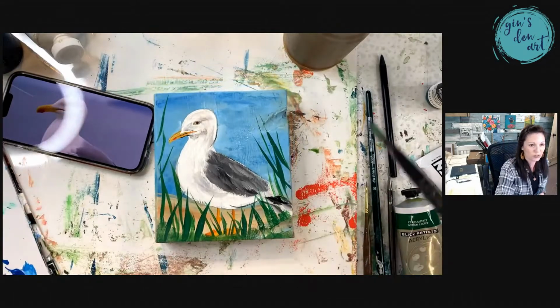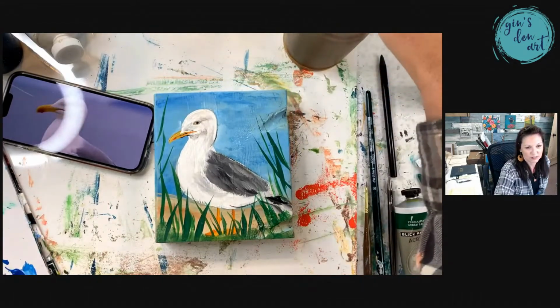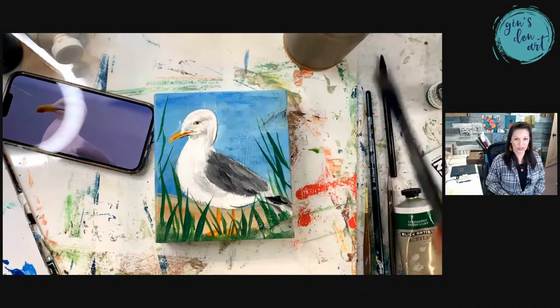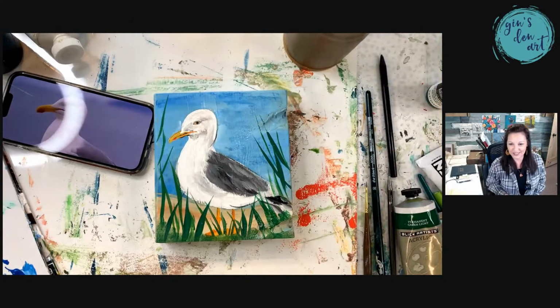I think he's pretty cute. So that's about as specific as we're going to get with him. We're not going to make him any more. He sure does look nice, though. I think he's cute, too.